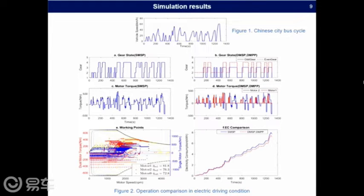So we can see here figure A and figure C are the gear state and motor torque of the single-motor series powertrain, SMSP. Figure B and figure D are the gear state and motor torques of the dual-motor configurations, DMSP and DMPP. From figure E, we can see that the dual motors, motor 1 and motor 2, work with higher efficiency than the single motor, motor 0. As a result, the DMSP and DMPP reduce electricity consumption significantly in comparison with the SMSP in figure F.